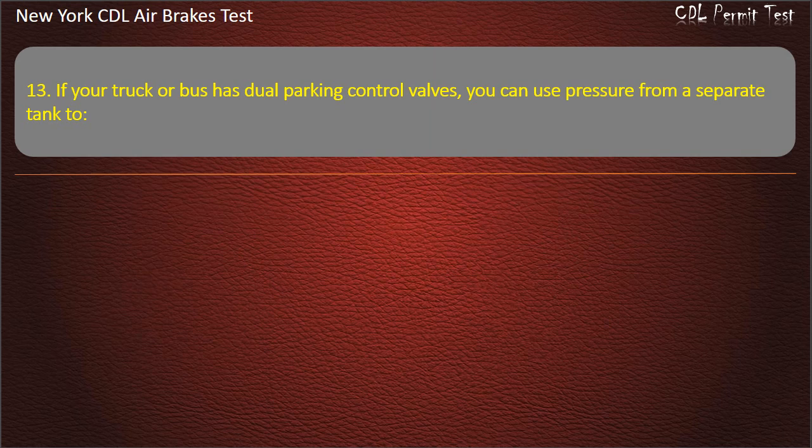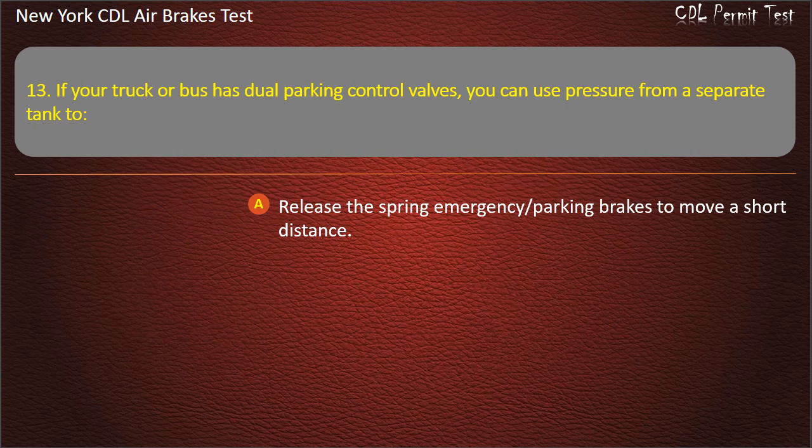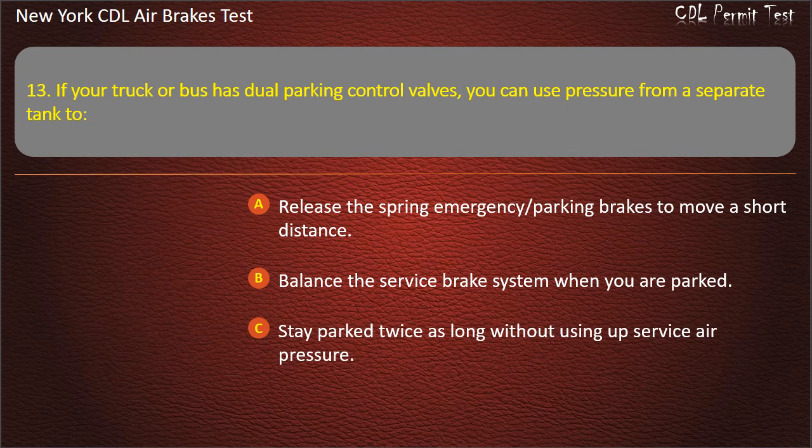Question 13. If your truck or bus has dual parking control valves, you can use pressure from a separate tank to release the spring emergency parking brakes to move a short distance, balance the service brake system when you are parked, or stay parked twice as long without using up service air pressure. Answer: release the spring emergency parking brakes to move a short distance.